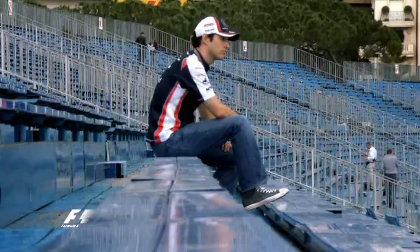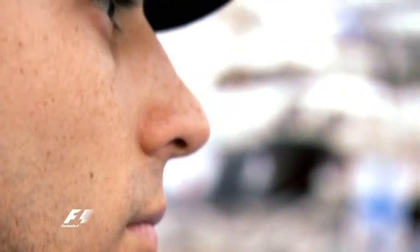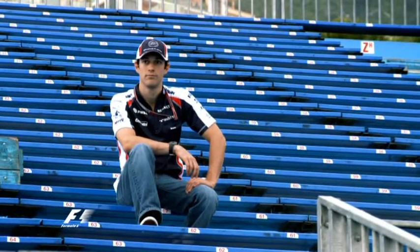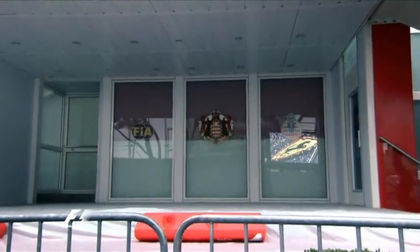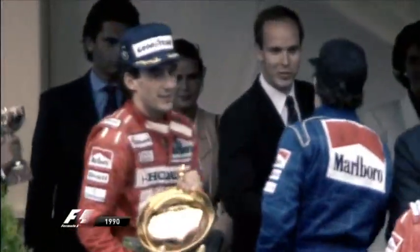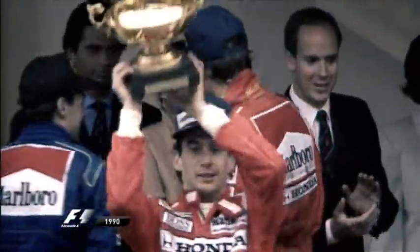People always ask me if I think about Ayrton at any point. And Monaco is the only place where I actually remembered and thought about Ayrton, because I remember him on that podium. That podium is so special, so different from the others. And I was really, really happy that I could be on the same podium as he was, such a special podium like that.